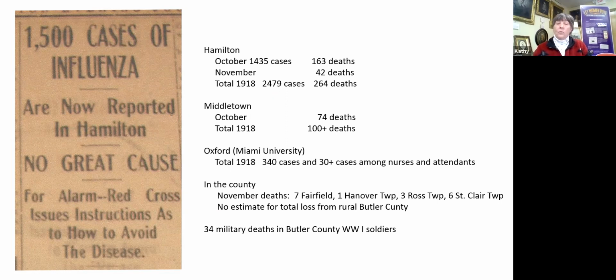Middletown, the best we can do is October, there were 74 deaths, and they had a total of 100 plus deaths. If you go down and look at the county, deathwise, we know there were 7 in Fairfield, 1 in Hanover Township, 3 in Ross Township, and 6 in St. Clair Township. We have no idea how many actual people got sick in Butler County. We had 34 military deaths. That would have been soldiers from Butler County that died as a result of this.